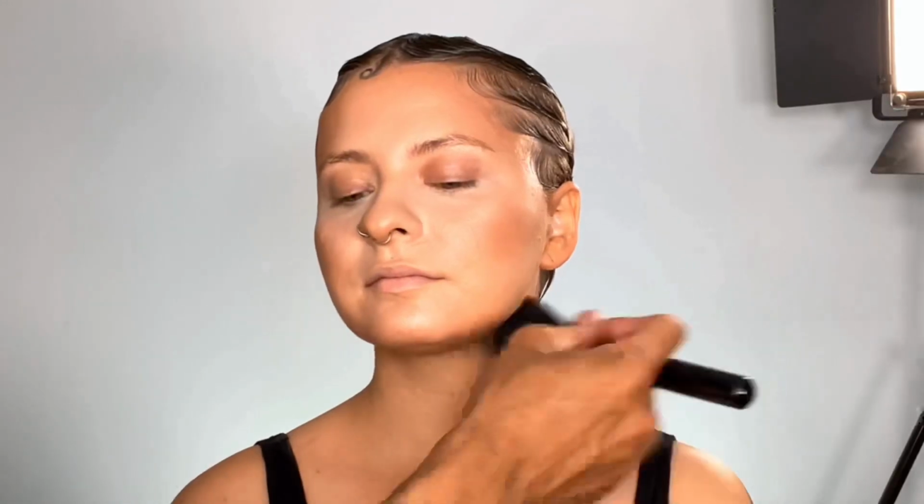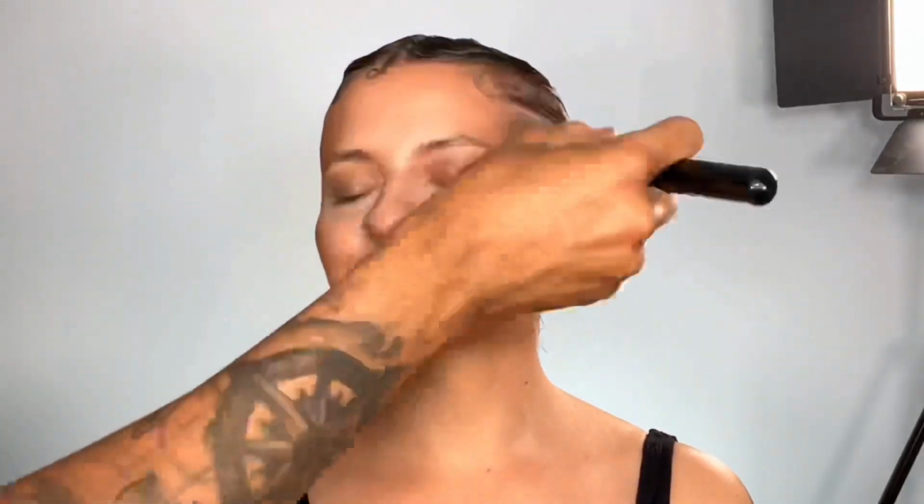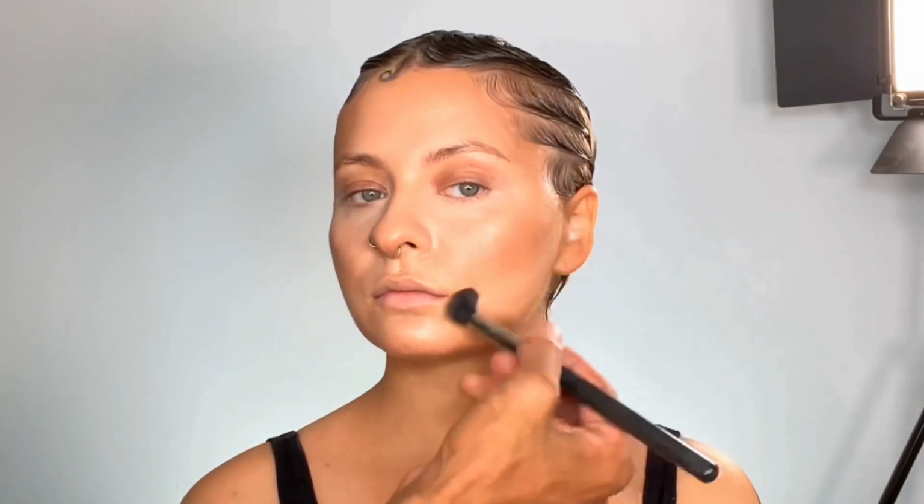You'll see when I contour I like to use a flicking motion. This is because with my angled brush, I catch the natural hollow under the cheekbone and flick up the way. This gives me more control over where the product goes, but it also gives me a softer blend. I just prefer to work like this as opposed to using big sweeping motions where you end up with a Twix down your face.